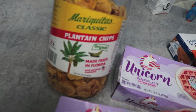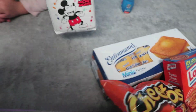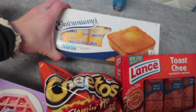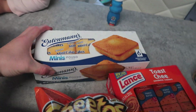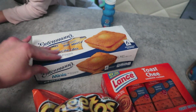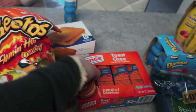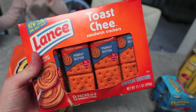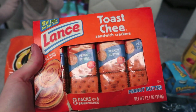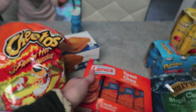But for snacks, I got these because I've grown up with these. These are amazing. What did you get? She got goldfish. We got these mini pound cakes because if I get the whole pound cake, I will eat the whole thing in a day. So I got this to try and control myself. I got these hot Cheetos because I have to. These are super easy to have on the go in your diaper bag or just outside to a playground or just a snack. So I got those.